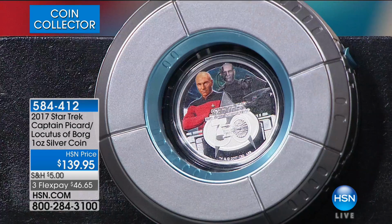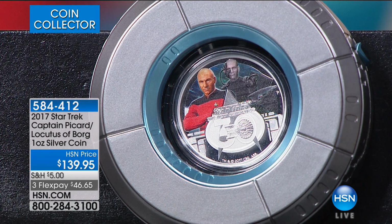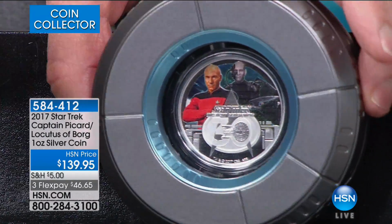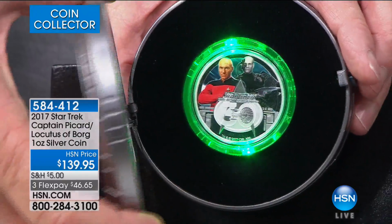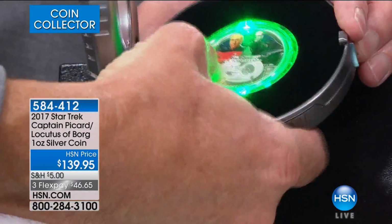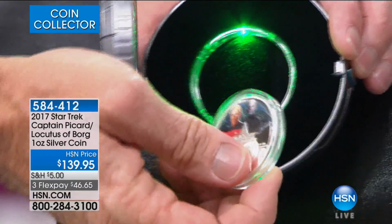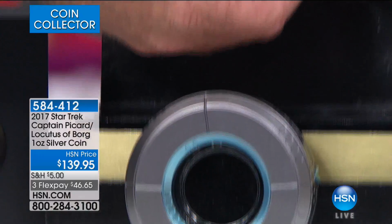But we are going to start off with, for the true collectors, your 2017 Star Trek Captain Picard Locutus of Borg, the 1 ounce silver coin. And look at how cool this is. This is actually the carrying case that comes along with it. Yeah, this is the case. There it is. Look at that. I'm going to put this down here for right now. Okay. That's the case, I'll put it back in there in a minute.